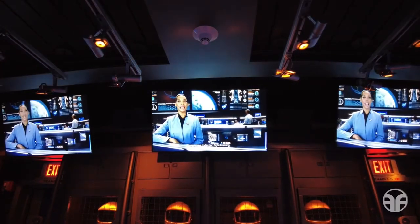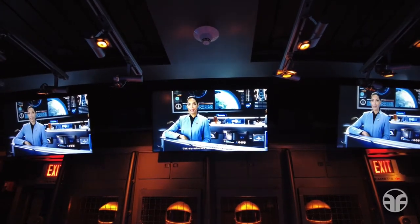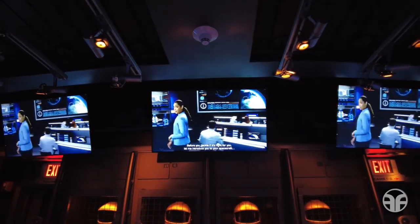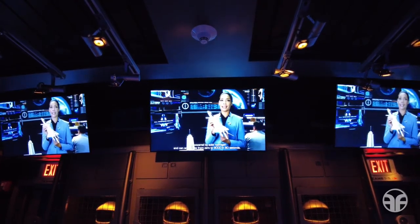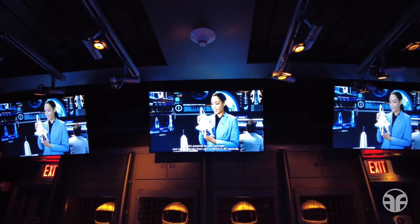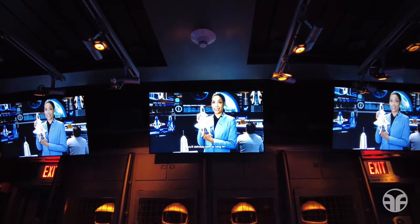You're here today for flight training, the most thrilling experience that any astronaut candidate will ever have. Before you decide if it's right for you, let me introduce you to your spacecraft. The X-2 Space Shuttle. It's powered by solid hydrogen and can accelerate from 0 to 6,000 in 60 seconds. So when you hear the words go for launch, you'll definitely want to hang on.